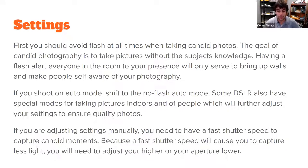Additionally, if you want to set your settings manually, the biggest thing to look out for is your shutter speed. You want to make sure you have a faster shutter speed because you want crisp pictures. Because of this, you're going to have to adjust your ISO or your aperture. If you bring your aperture lower, it's going to allow more light in. I'm sorry, I totally messed that up on the PowerPoint. You need to adjust your ISO higher, and you need to adjust your aperture lower. And more often than not, if you adjust one of these, you have to adjust the other.